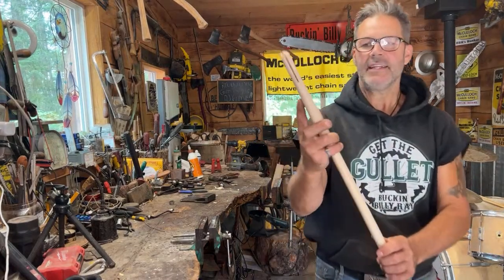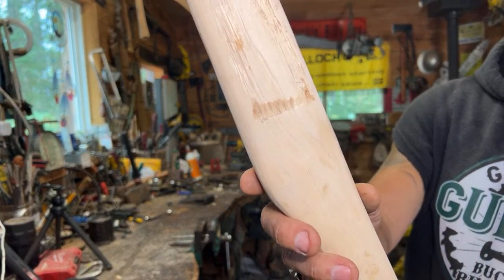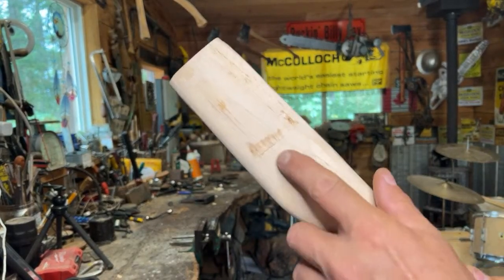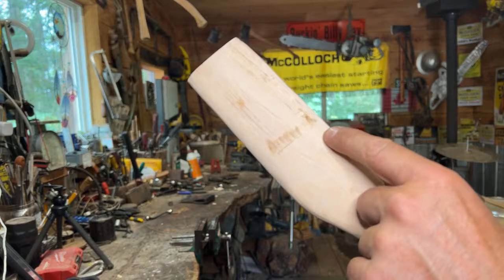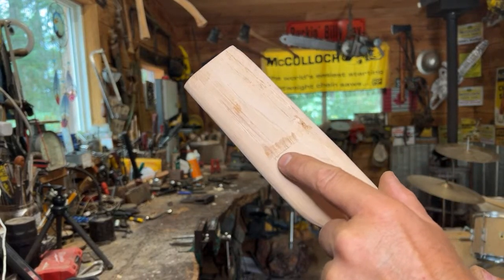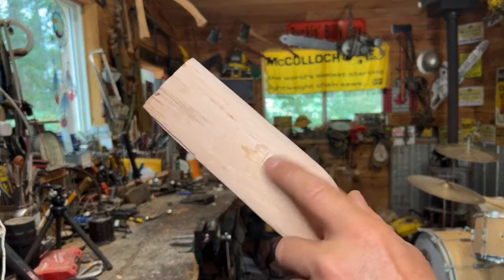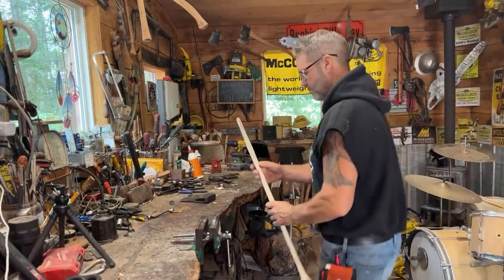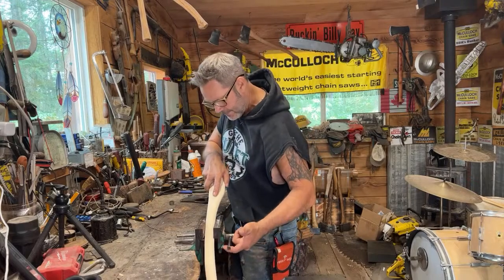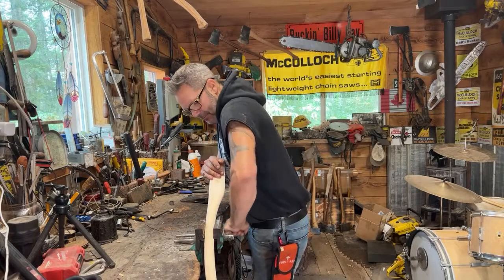Yeah, here we go. See? So let's take some of this down now. When you get to this point, friends, you don't want to touch any of this or any of this. You want to leave all this and just take what you're hitting. Let's just take some here and some there. Could almost sand it. This vise never really works that good, but we'll try it.